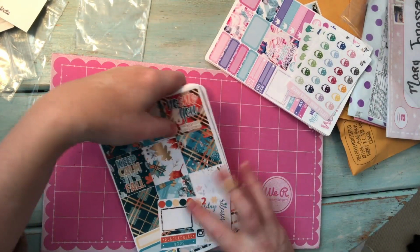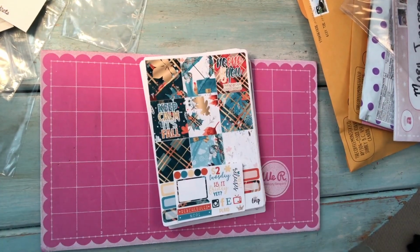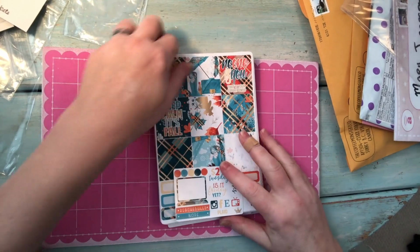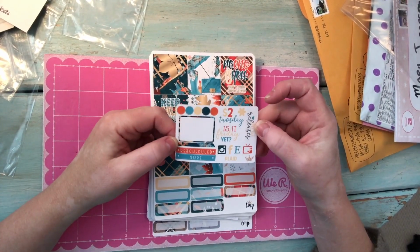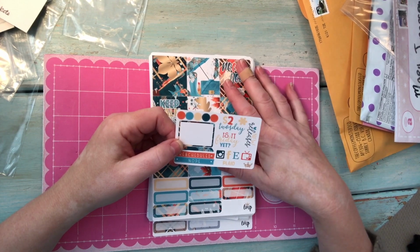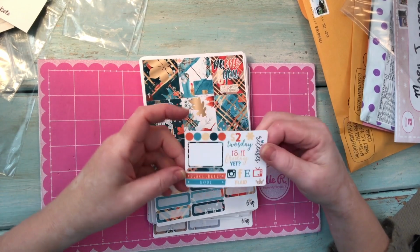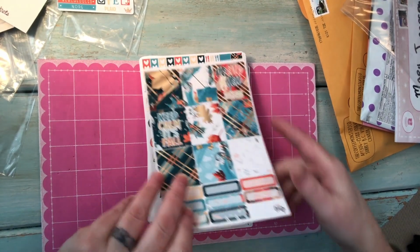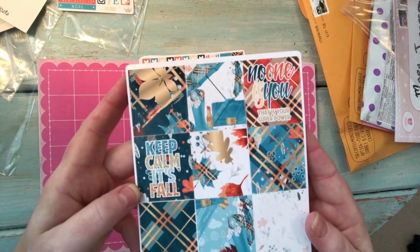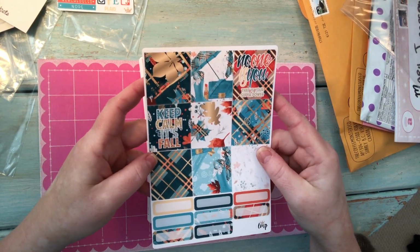All right. I'm not sure of the names, but I think all these are still available in her shop. So, look at this stack. I got this little sampler, which goes with the kits. And all my kits are mini kits because, like I said, I work in a horizontal planner for my memory keeping. And I have this gorgeous fall kit. I love it. Keep calm, it's fall. I love the colors.